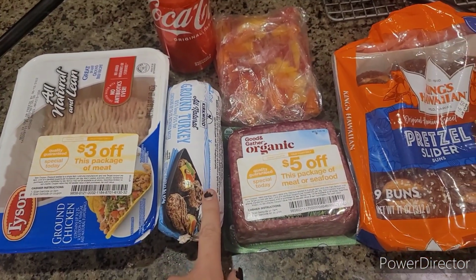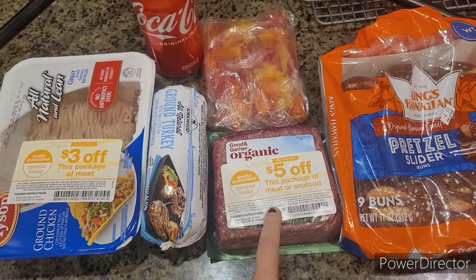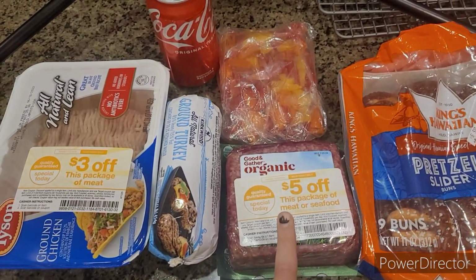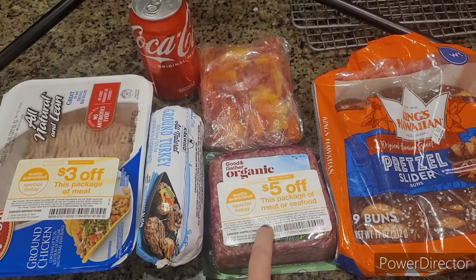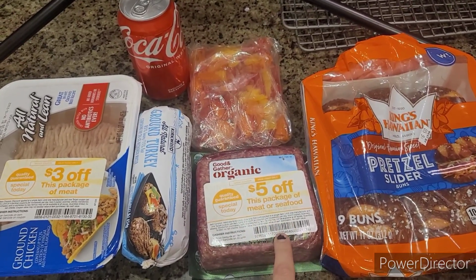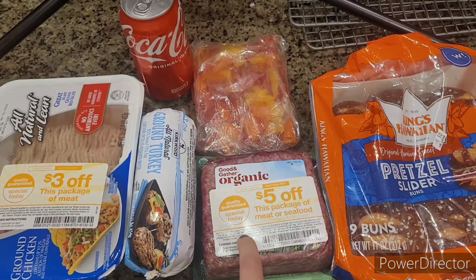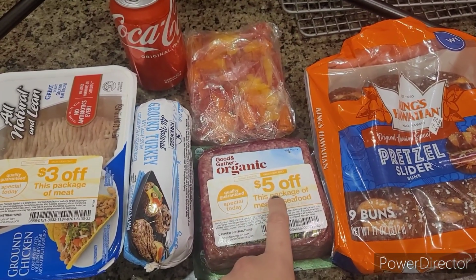Another tip on saving you some money. This organic grass-fed beef is like $7.69 or $6.79 or something crazy, almost $7 at Target per pound. I think it went up. That was when I bought it. I think it's $7 or $8 now. This was in the freezer. Anyway, it was six something when I bought it. It was on sale maybe for $6.79.